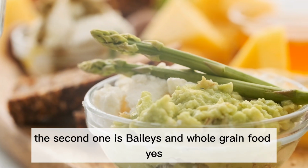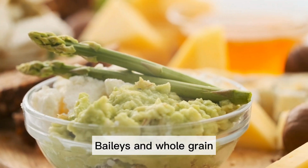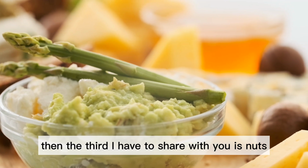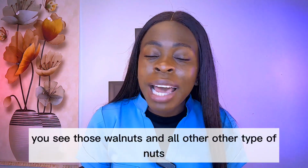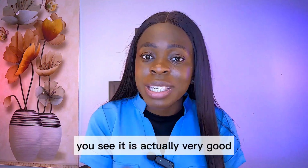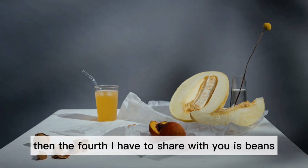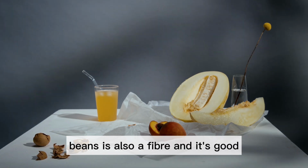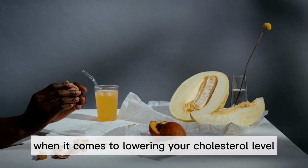The second one is barley and whole grain food. Yes, barley and whole grain. Then the third I have to share with you is nuts. You see those almond nuts, those walnuts and all other types of nuts. It is actually very good. Then the fourth is beans. Beans is also a fiber and it's good when it comes to lowering your cholesterol level.